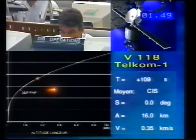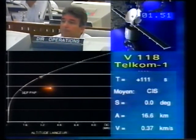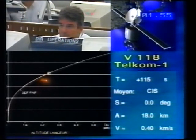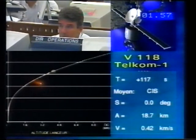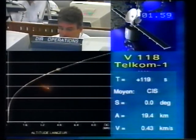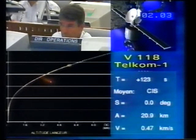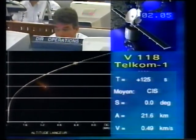We're tracking at the moment. Les paramètres bord sont normaux. We're tracking at the moment from the radar stations at Kourou and Cayenne. And as we hand over to the downrange stations, we shall tell you the details as they occur. 2 minutes into mission, Ariane is already supersonic.